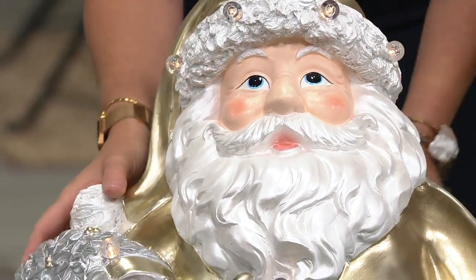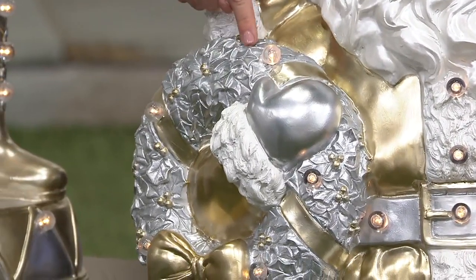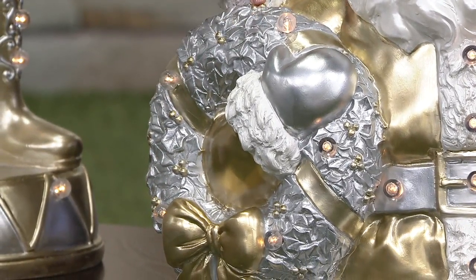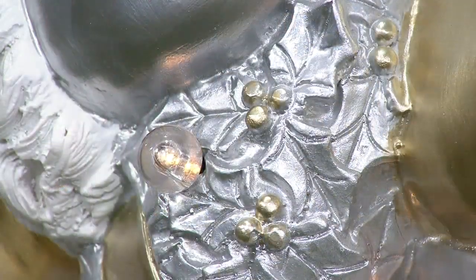Actually, let's show some of this detail on our Santa in the silver. Look at the wreath since we're on there right now. You can see all the different holly leaves. This whole wreath is made out of hundreds of different holly leaves and berries. And then it has the lights all around it so that at nighttime, the wreath is illuminated, because you don't want to lose the look of the wreath once the lights go out.